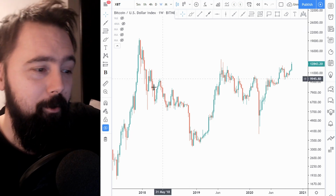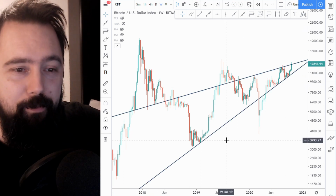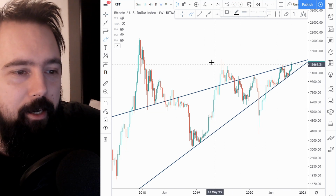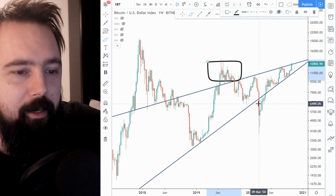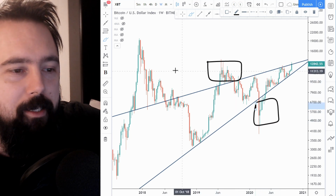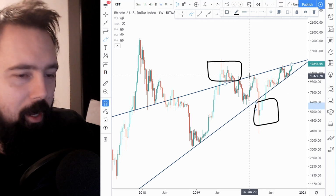Okay, check this out now. You see this? This is beautiful. What's happening right now is we are in this triangle over here. This was a fake breakout and this was the Corona fake breakout also. They didn't happen twice. So why are these two lines really important?